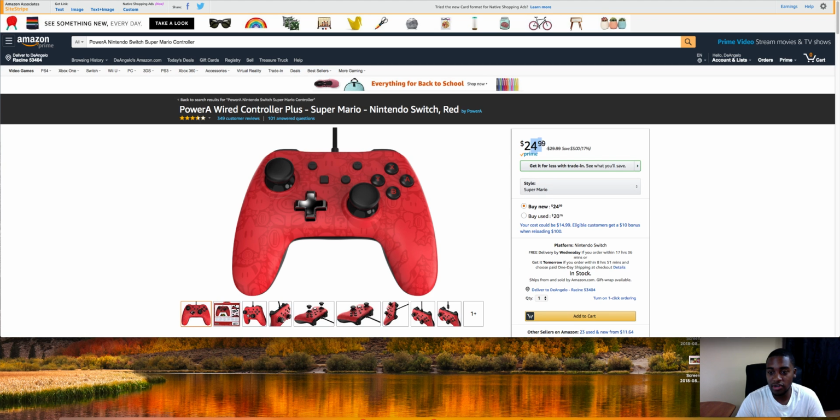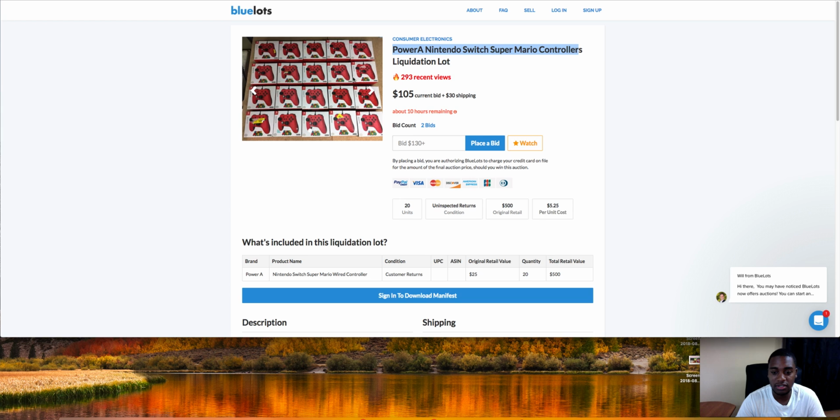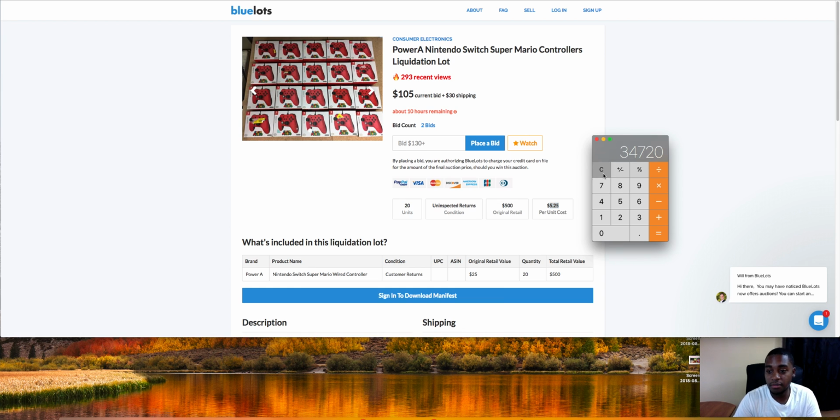So it's $24.99. Not bad. Over here it did say it was $25 a piece. Yeah, so it says $25 was the original retail value. We're gonna get 20 of them, and our cost is gonna be $5.25 per one, which isn't bad at all. So let's say we get, what is this? Let's say it just sold for this right here, right? So $135. We take 20. Let's say we were being super generous and we were selling them for $15 a piece.